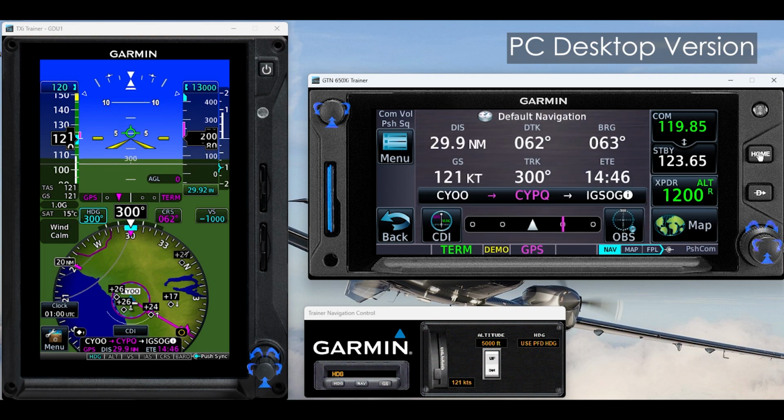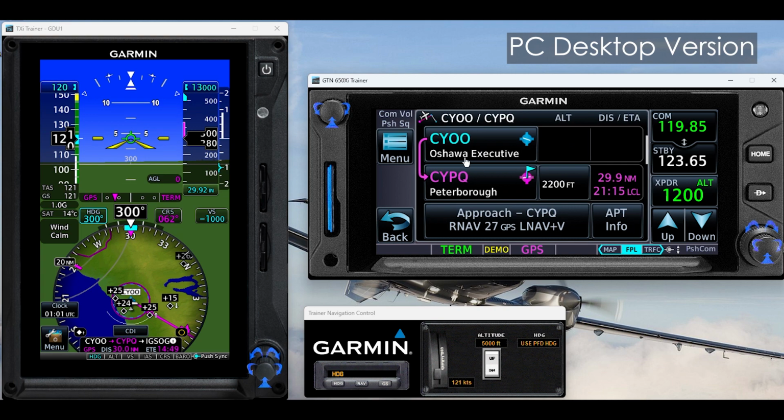Using the trainer app has been a great way to start to learn the GTN. Having a GNS already made the GTN a bit easier, but this trainer has really helped me feel comfortable with the unit before even getting in front of it in the plane.